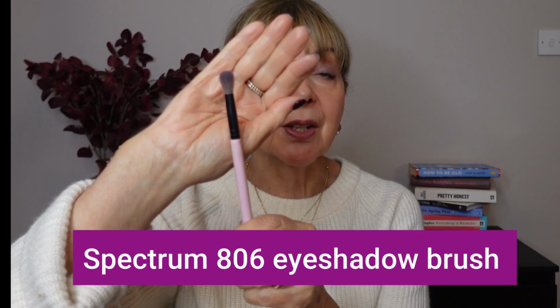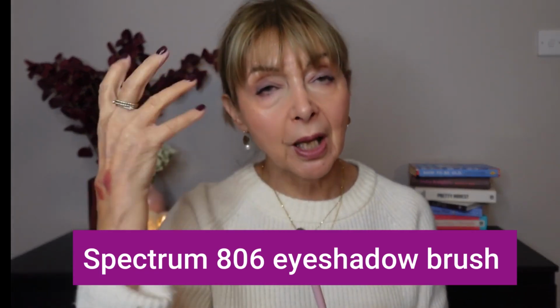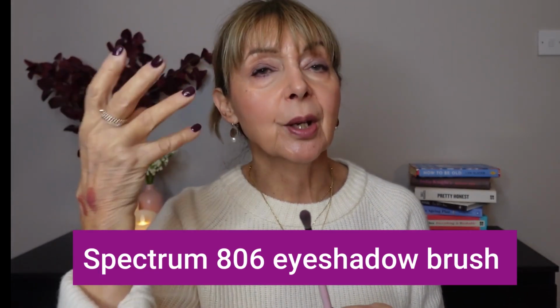And this is another Spectrum brush, which I just think is a great blender. So if you've applied your eyeshadow and then you want to blend it out with a clean brush, I usually use this one. It's a nice domed brush, but it's got enough bristles there to really help you to sheer out or to blend any colour that you want blending. I just think it's a great brush. I think Spectrum are pretty reasonably priced.